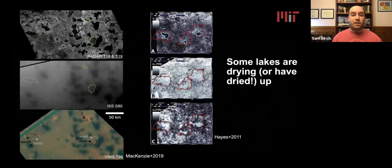Some lakes are drying up actively. So in 2011, there was a paper that talked about lakes that disappeared with the radar. And then there was a recent paper by Shannon MacKenzie who showed a very similar process with different instruments. You can see in green, she highlighted it's nice and dark, so we think these were liquids. And then we saw them with different instruments in the infrared. And in the infrared, lakes are this dark blue-green color, and it's very much not liquid anymore. We think that the liquid either evaporated or went down into the subsurface. And it's more evidence that it's changing, it's this active world.